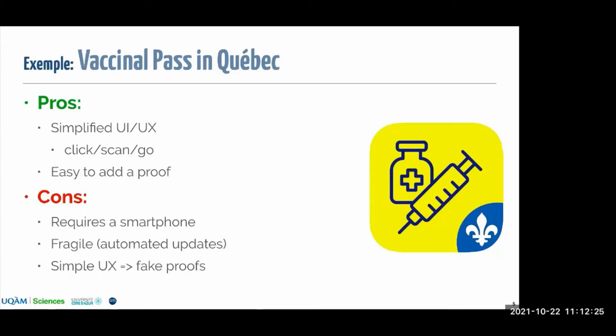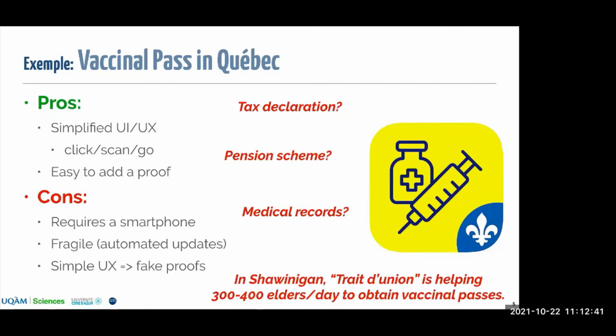But if you just look at this, it looks like they've taken people into account while designing the software, and that the user interface was inclusive in a way, because it's really difficult to be simpler than what it is. Well, actually, that was a huge problem in Shawinigan, which is a really small town, not that remote, but really small. An association named Trade Union was helping up to 400 people a day to obtain the vaccinal pass. And you can say, okay, it's just to access restaurants, so it's not such a big deal. You can live without going to a restaurant. I mean, we did it during the lockdown.